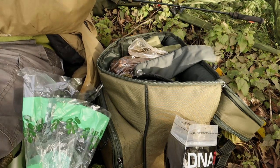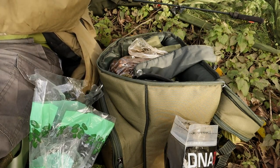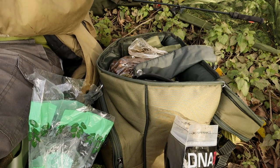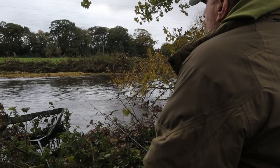I've actually brought a variety of baits with me today as well as the cheese paste. I have some boily paste, bread, meat and lobworms. Ringing the changes might just bring me some results.